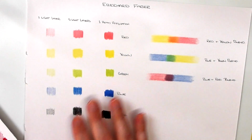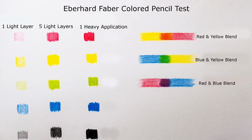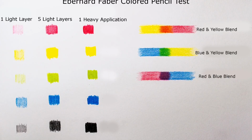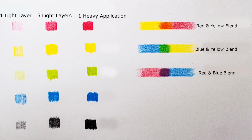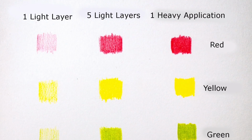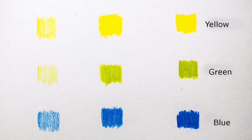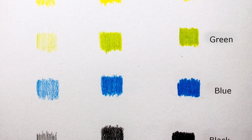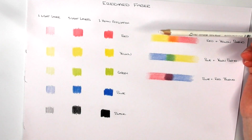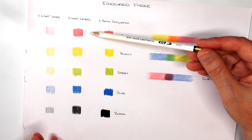As always, I created a test here, and you can see here I've done a single light layer all the way down the left hand side here, 5 light layers in the middle, and then one heavy application on the right. And as you can see here, the layering ability of these pencils was flawless. I really couldn't fault the layering ability. I always do 5 light layers, but I could have gone on there with those.